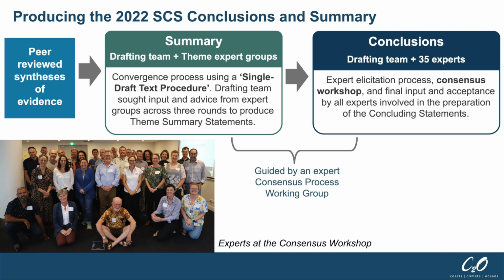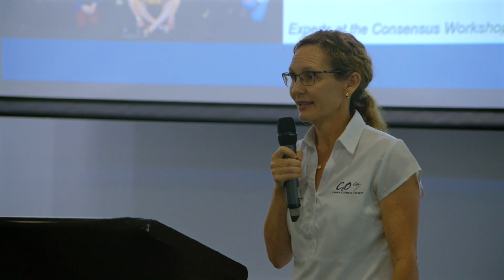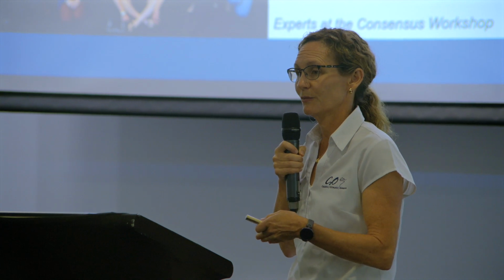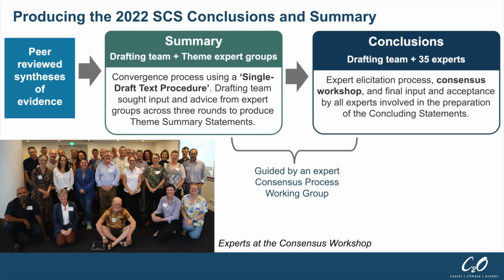For the consensus process, this was once we were getting to the end, so about this time last year. So that material was brought together into 2 major documents. So the summary, we had 35 experts, and we had a consensus working group to guide this process. We had what we call a single draft text procedure. So basically our team drafted it. It went to small groups, based on their themes, of 7 to 9 people. They reviewed it, made comments independently. We moderated that and went back to them until we reached agreement. We did that in 3 rounds. And then that material formed the basis for the actual conclusions.